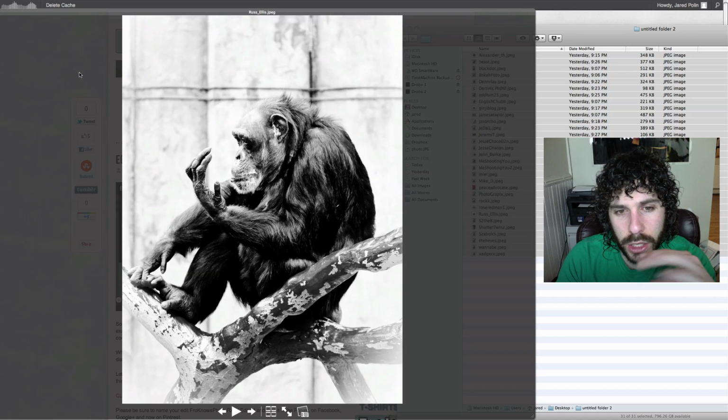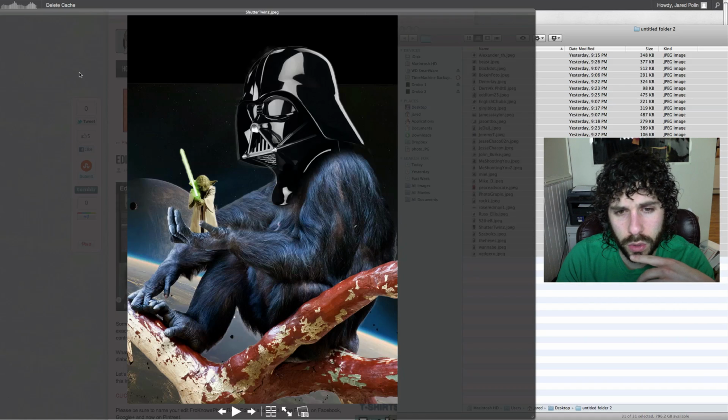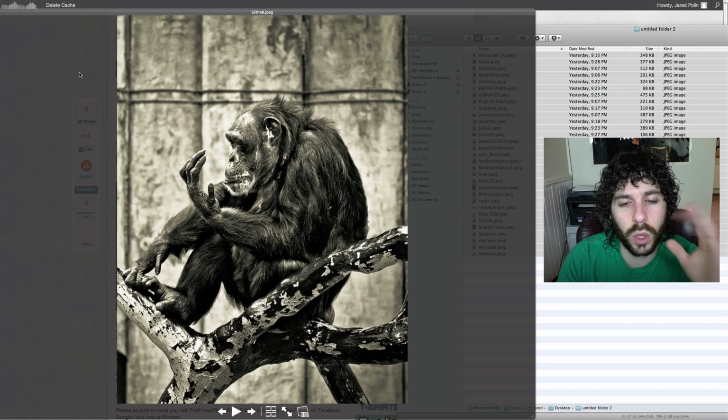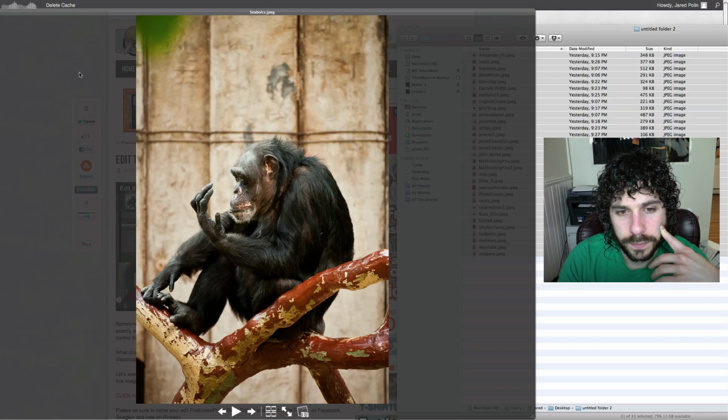Another nice edit, different background this time, but I do like the tones in the chimp. This is nice as well. I don't think we're back to the beginning yet, are we? Or I'm going in circles. We're not. This is cool. Love the split tone. Very creative with Darth Vader. Didn't know they had trees in the sky, but I guess Yoda is there with his lightsaber, and this is creative. Nice job.